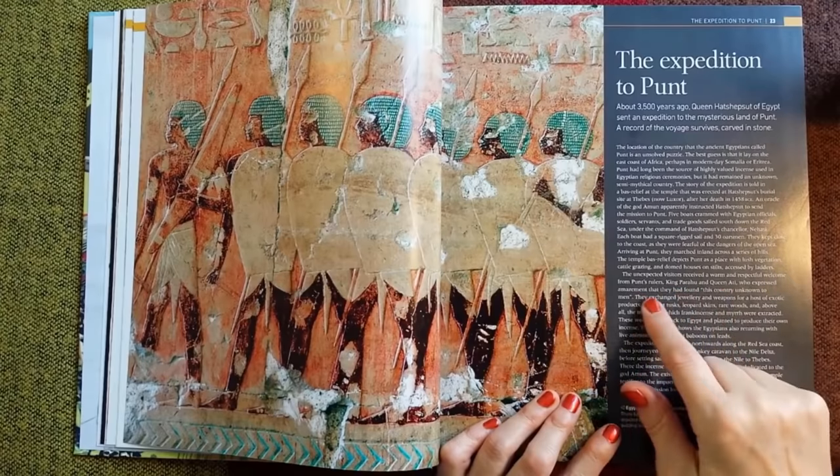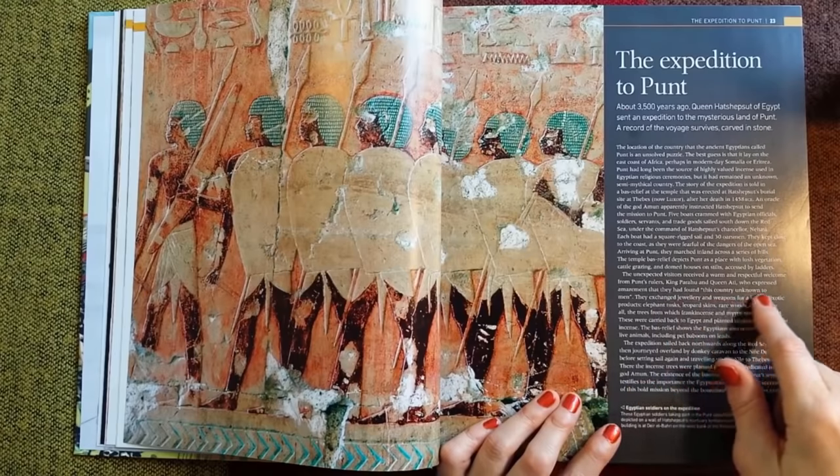Expressed amazement that they had found this country unknown to men.